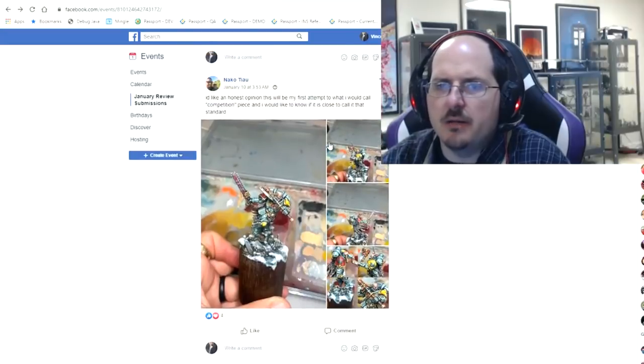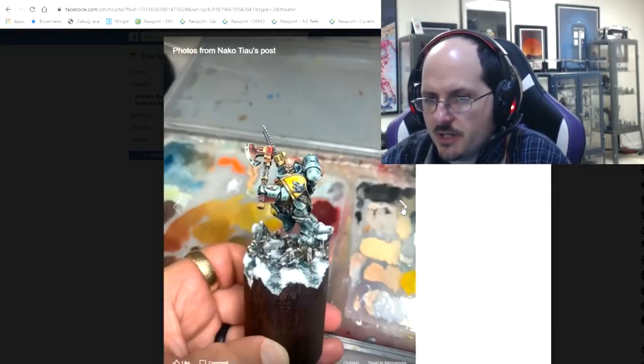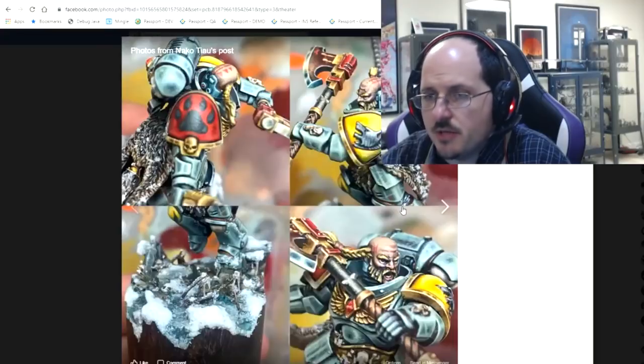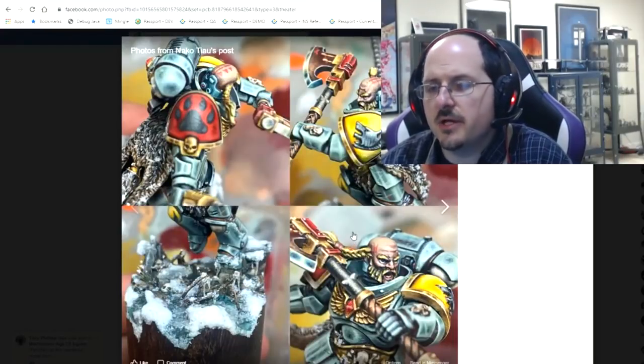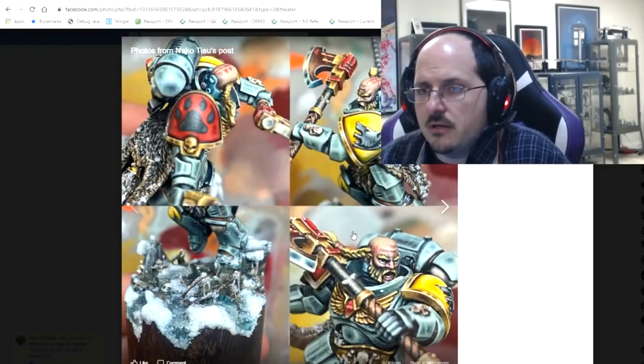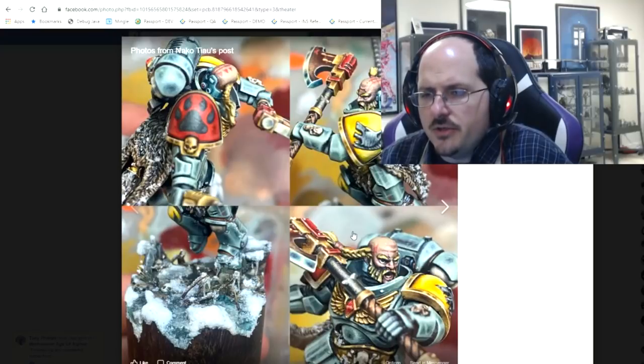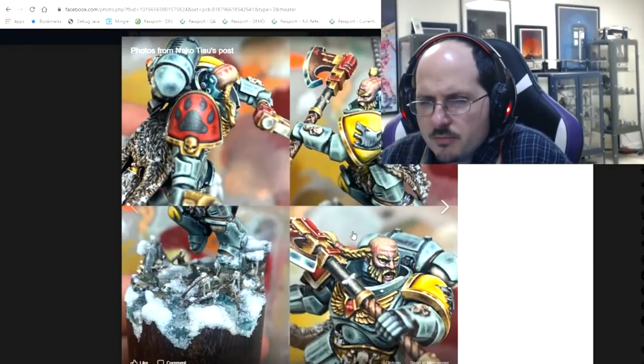Okay, next up, Nako. Honest opinion as his first attempt at what he'd call a competition piece, and he'd like to know if that's standard. Yeah, man, I think this absolutely is. So I looked at this beforehand, and this piece is pretty great. We'll go to this one because it's a nice close-up of kind of all around. The non-metal on the reflection's great. We've got nice secondary reflections there. I dig that. The eyes are probably your biggest challenge.